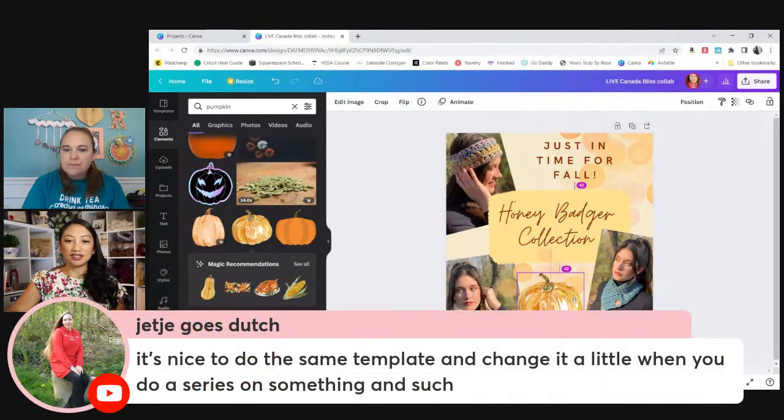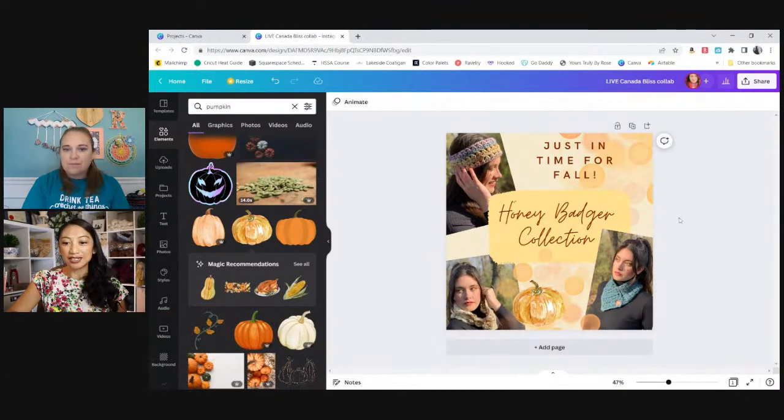It's nice to do the same templating and change it a little when you do a series of something, like a carousel for Instagram, or if you're doing a campaign for your fall collections.